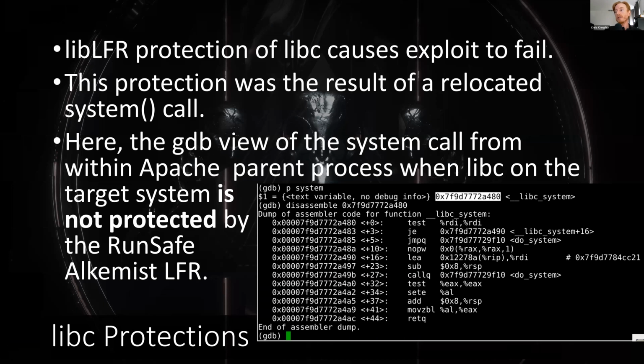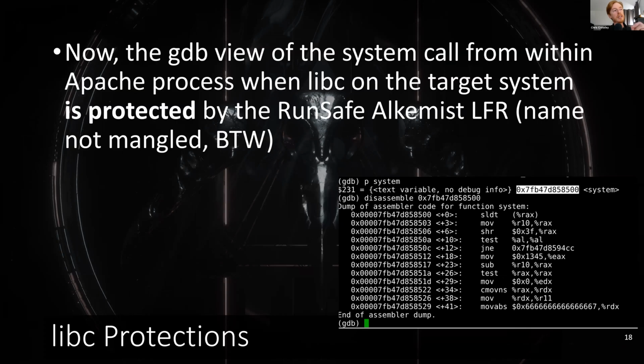So this is what it looks like in the GDB of the unprotected, and part of this that makes it really obvious is the mangling that's in place for the previously compiled libc, which is protecting the system method. And so this is the protected version where we have the system method. You notice the name mangling is different. This is the RunSafe instance of it.